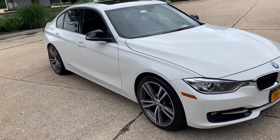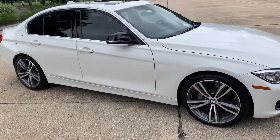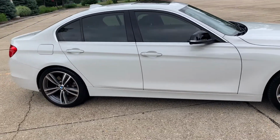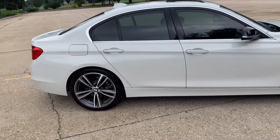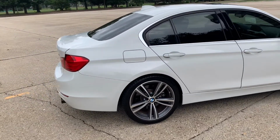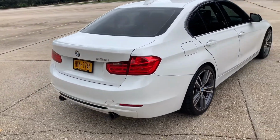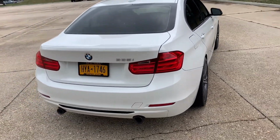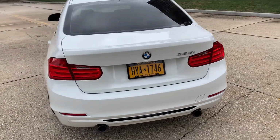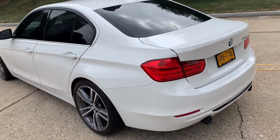It was posted on Car Gurus, and no, they're not paying me to say this. I just found it on Car Gurus, from a private seller, and I saw it and was like, wow, this is pretty clean, low mileage, about 43,000, a 2015 335i. So I said, let's go talk to the guy, and we made an appointment with the dealer to get the pre-purchase inspection.